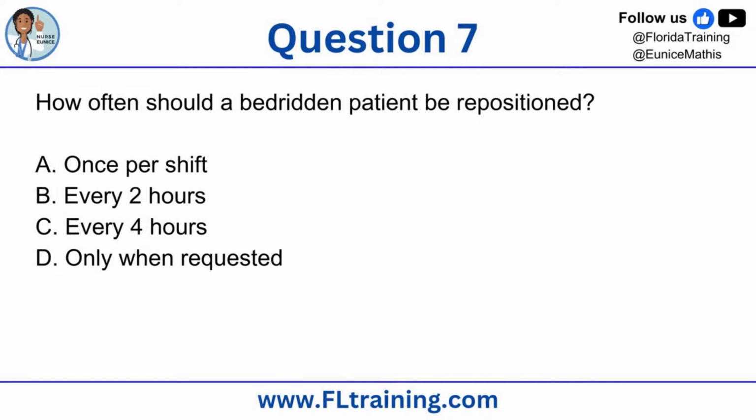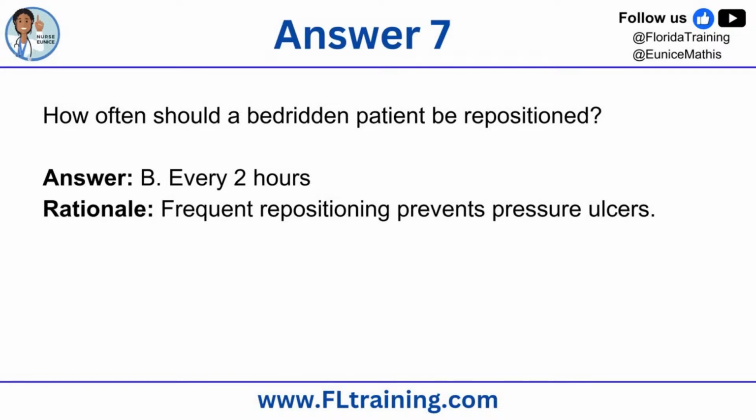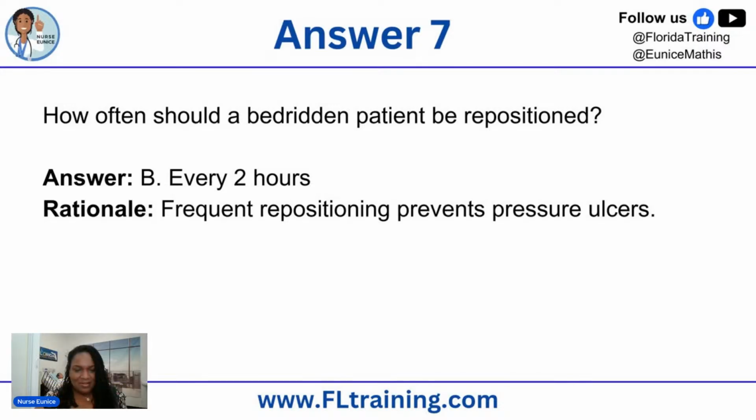And you got it right, and you got it right, and everybody got it right. The correct response is every 2 hours. Okay, and so that's textbook. Every 2 hours is textbook. The other option is more frequently if the patient requests it or needs it.